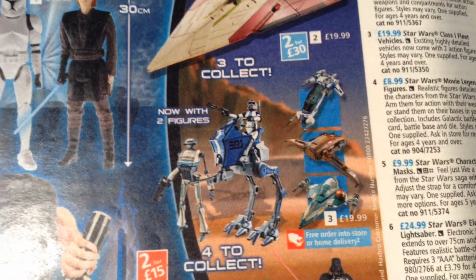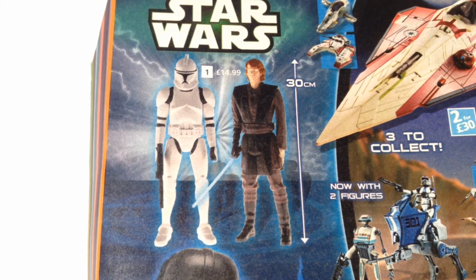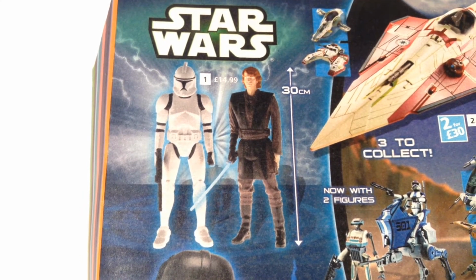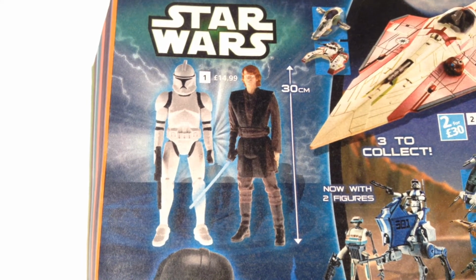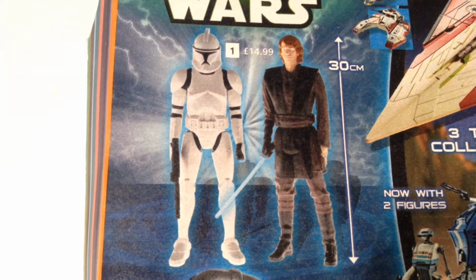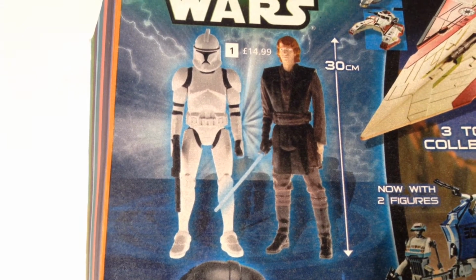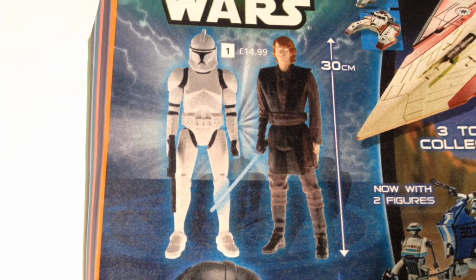Did notice that. But the thing that did catch my eye was 2 new 30cm, 12-inch action figures. Now you've got a Clone Trooper and Anakin. They're the only 2 that Argos do. I've not seen these anywhere else. So if you guys have, let me know. And if there are any other ones out there, let me know. But so I've picked those up. I did try when the catalogue first came out, but they weren't in stock at that time, so I've just managed to get hold of these.